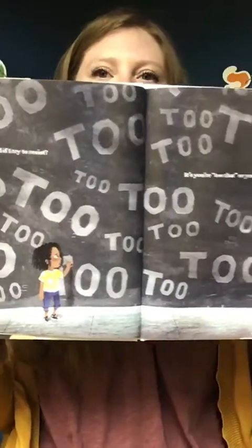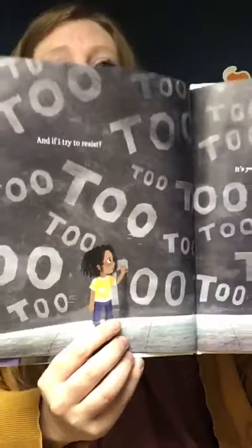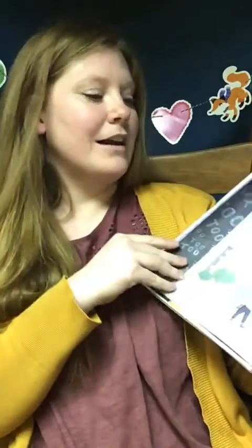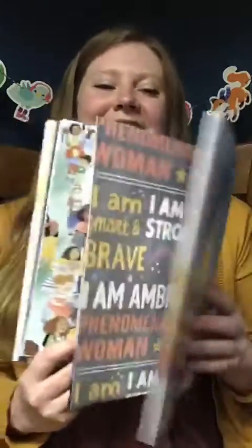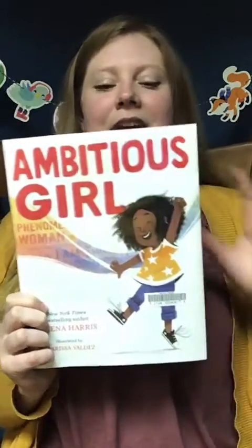So when a little girl is told they are too much of something, too this, too that, they can either choose to feel sad about that and allow that to control them, or they can rise above it and do wonderful, great things. So that is the theme throughout the whole book. It's great for self-esteem, and March was Women's History Month, so we did get a lot of books about women's history, and although this is not necessarily women's history, it's a great book for little girls and women.